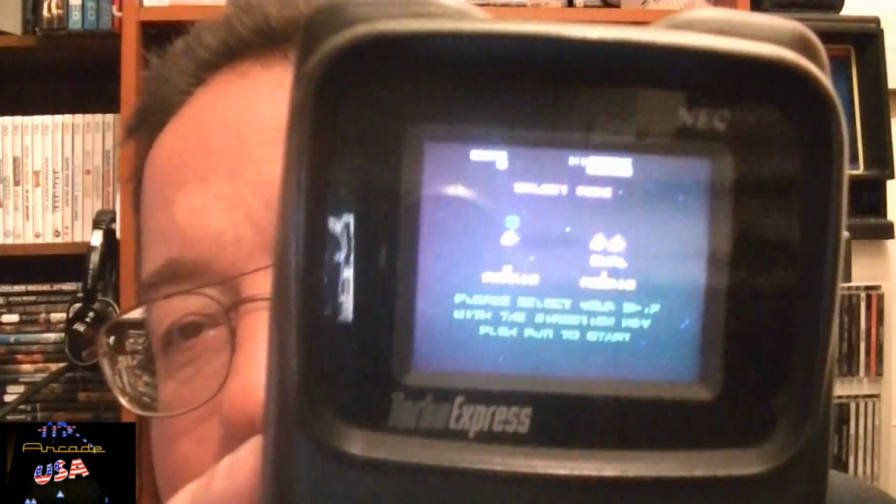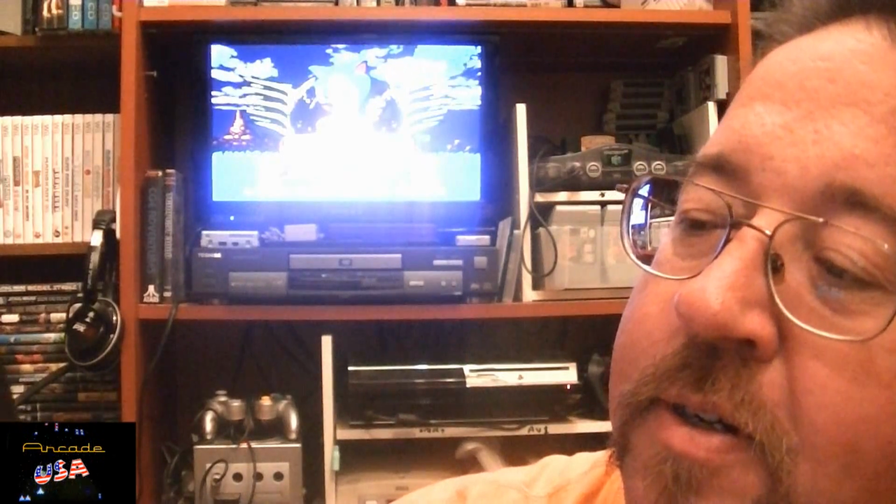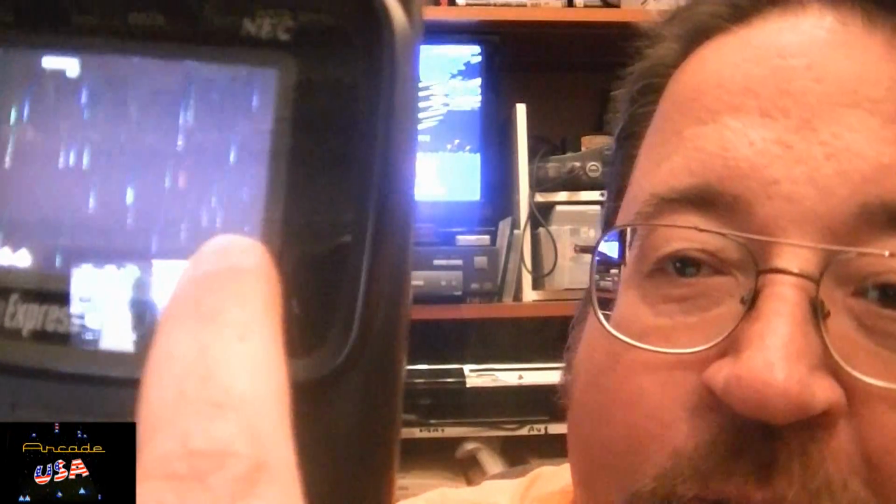And then my good find on eBay, I picked up a TurboGrafx-16 TurboExpress. It's been refurbished. Sound chips, the capacitors have been replaced in it, so it has really good sound. Awesome. The only problem it has is the screen has a stuck pixel. I don't know if you can see it or not. There's a stuck pixel on the screen, about right in there. It doesn't affect the gameplay at all, but I was pretty stoked to get this.